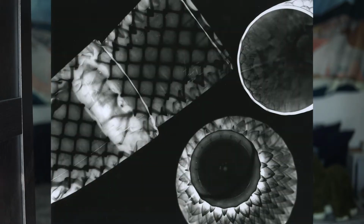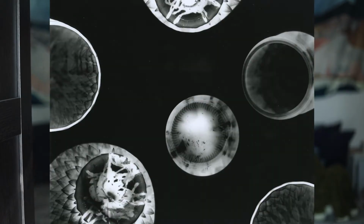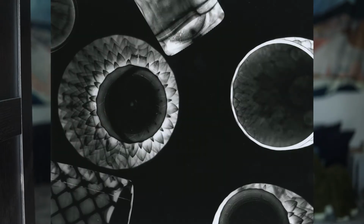Some of the options for this are like scanning or working in the darkroom, and instead of putting a negative on top of photosensitive paper, putting objects or chemicals. I did photograms, which are placing objects on photosensitive paper and then shining light through them. I created these to mimic space, but it was all done with glass cups and a couple other objects. There's some yarn in there. Objects that really refracted the light in these really weird ways.